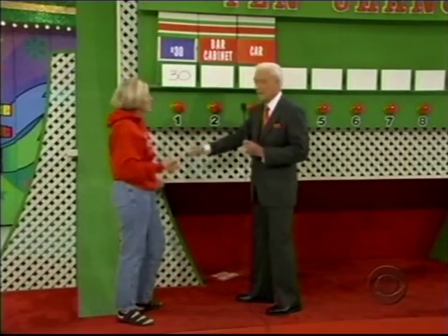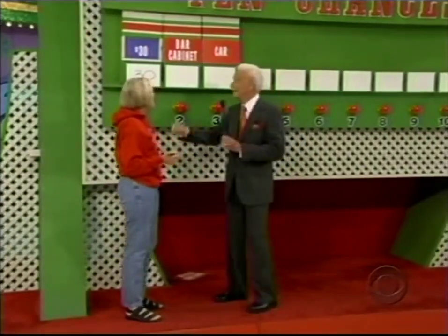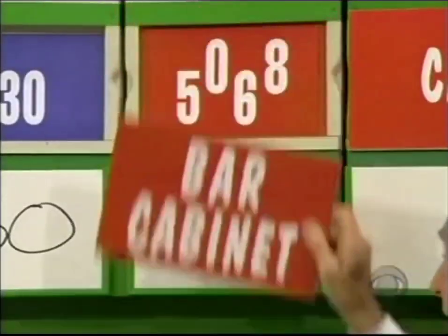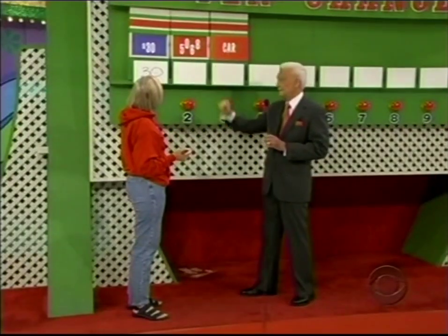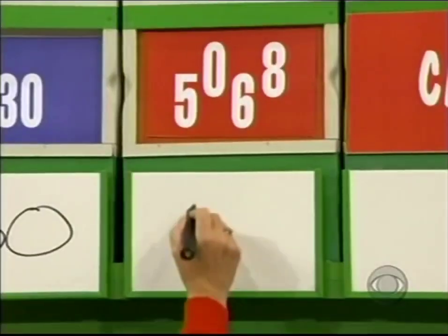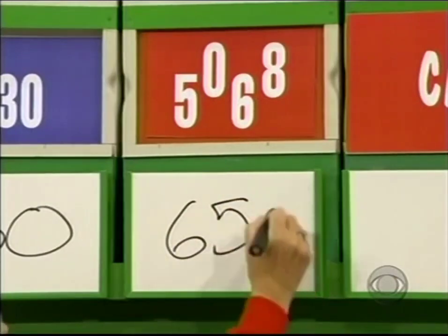$30. You got it. We got it on the first whack. Now, the bar cabinet, there are three numbers in the prize. Using three of those numbers, write it down. Three of those four numbers. $650. She got it.